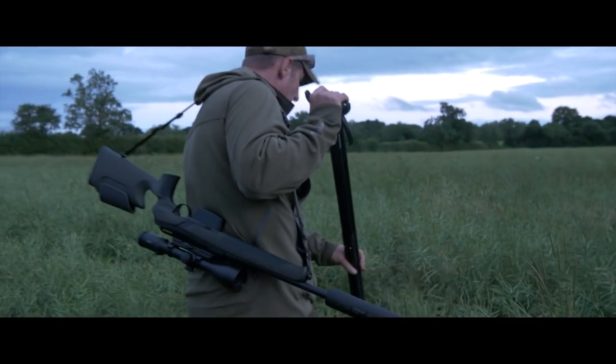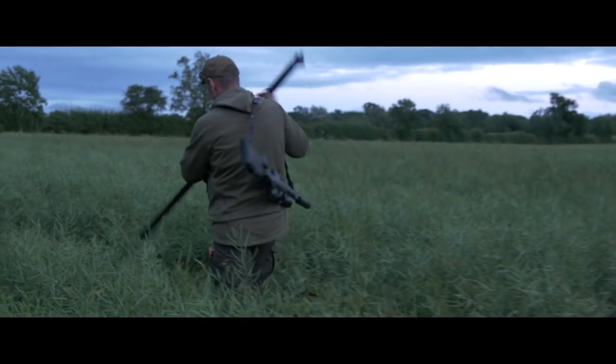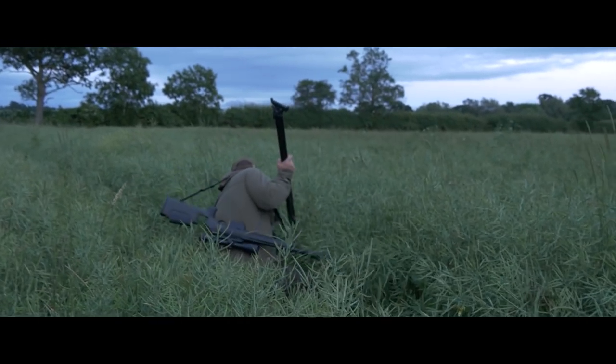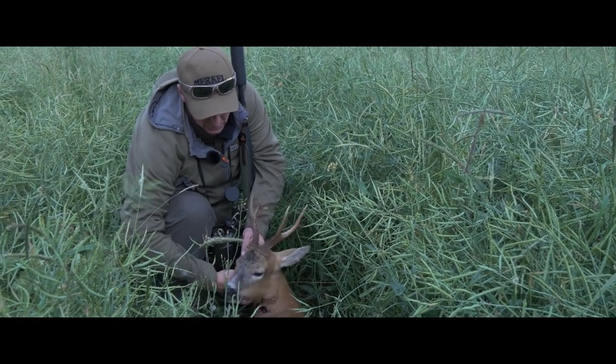I think we may need Basher. Oh, he's here. Here he is. Cracker. So here he is. Lovely Cotswolds buck.